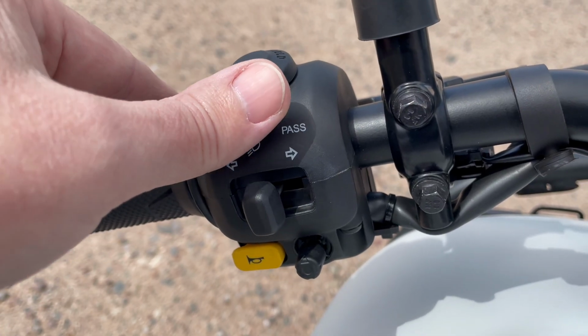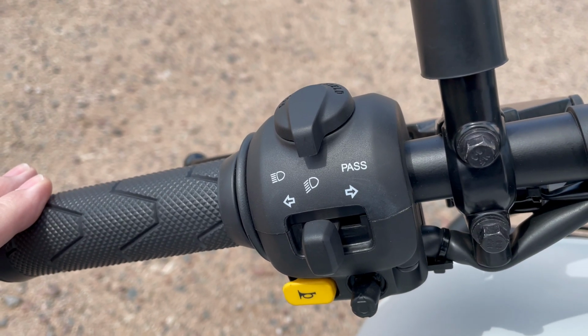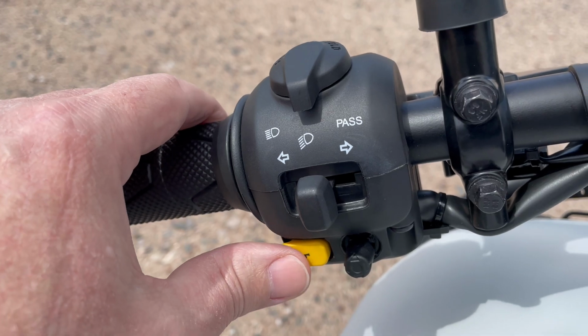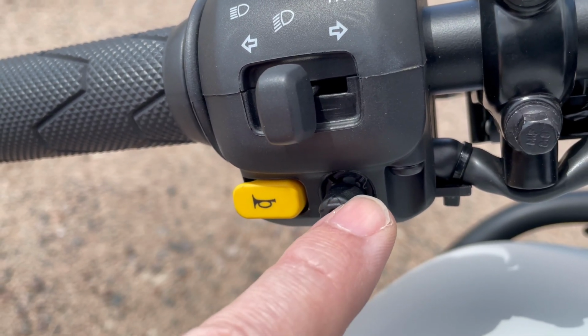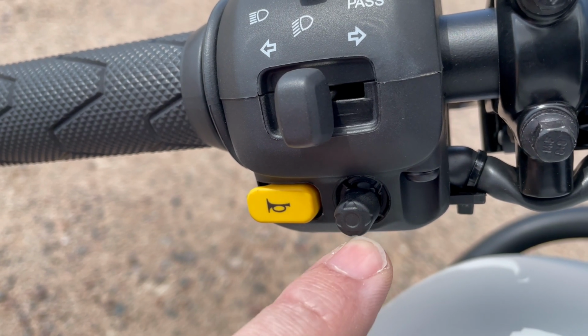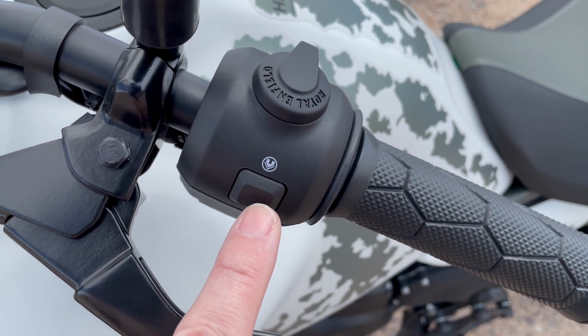For left side controls, we have the high beam, low beam, and flashing. We've got your turn signal switch here and the horn. We have this joystick for navigation, which is not very great in my opinion. I do not like the joystick. And then finally, on the back side of the left control, we have the home button.